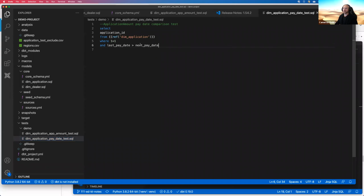Well, within the same model, it's just a simple select statement. Like I always want this pay date to be greater than this pay date, but you can write as complex a query within a test as you want. It's just constrained by the output of, are there records returned or are there not records returned? That's it. Okay, does that make sense? Great.